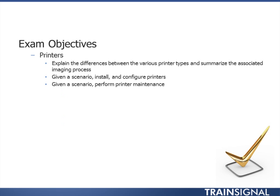Likewise, when it comes to printers, they only have the 3 subdomains, right? So, by the way, laptops was 3.0, printers is 4.0, and then of course you've got 4.1, 2, and 3. They all kind of go together, so I summed it into a single lesson for you, where we have the differences between the various printer types and the associated imaging process, installing and configuring printers, and performing printer maintenance. All right, so we talked about all the different types of printers, the maintenance that would go with it, and a little bit about installing and configuring those printers.